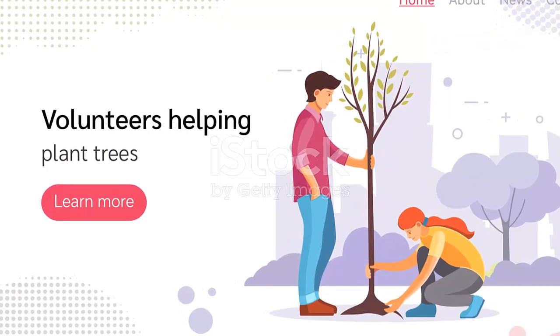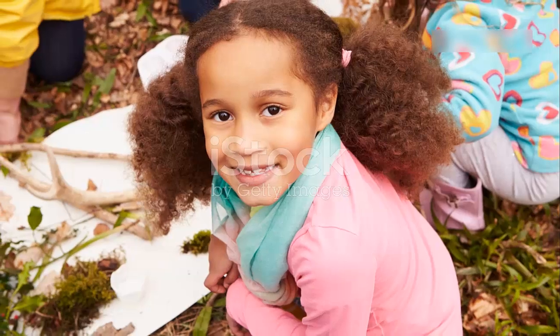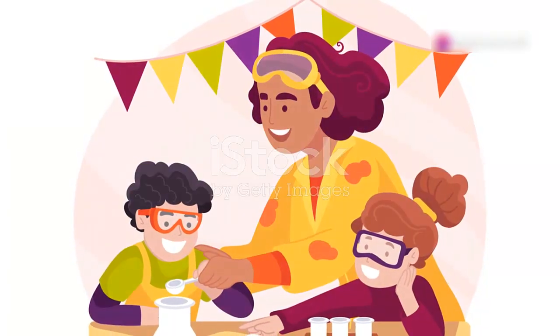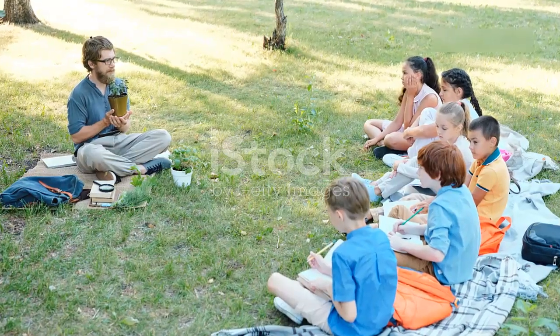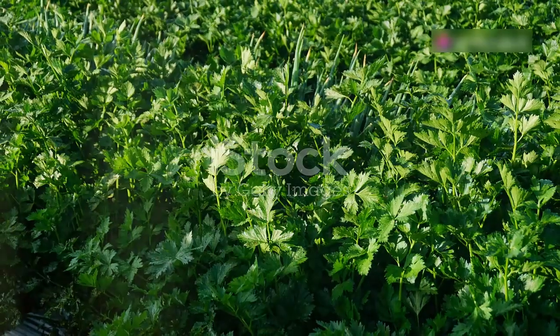Community gardening and reforestation efforts are excellent ways to support the environment and promote sustainability. Educating the younger generation about the importance of plants and their role in our ecosystem is crucial. Through educational programs and hands-on activities, we can inspire future generations to value and protect our natural world.